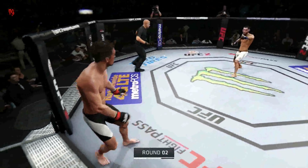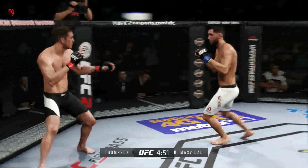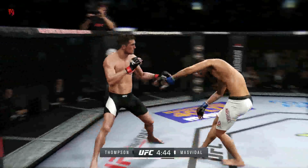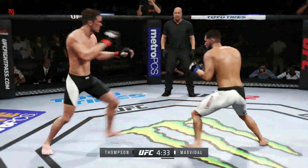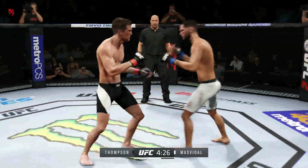Ready? Round two. He's definitely going to want to start this round off fast to try to pick up where he left off. His opponent was in big trouble at the end of that round. And he lands the punch. Joe, if he doesn't start to defend these heavy head kicks, this fight could be over very soon. Solid punch by Thompson.